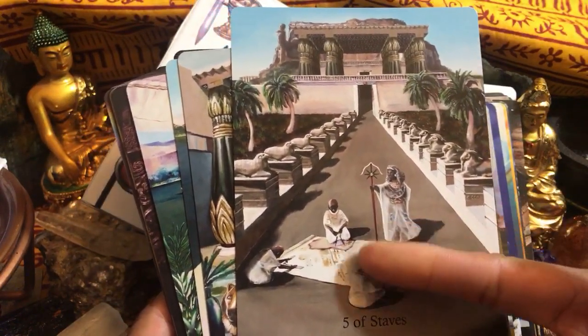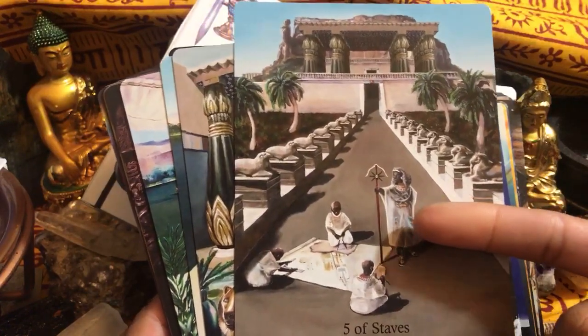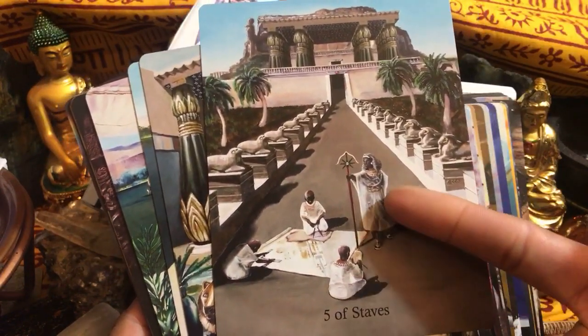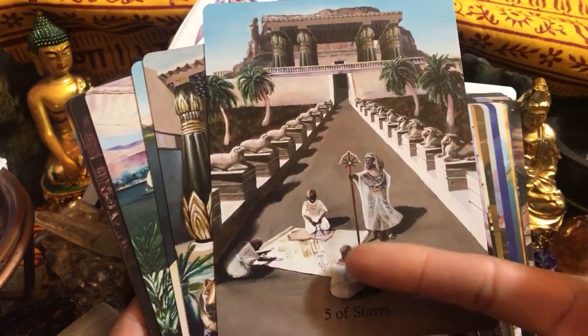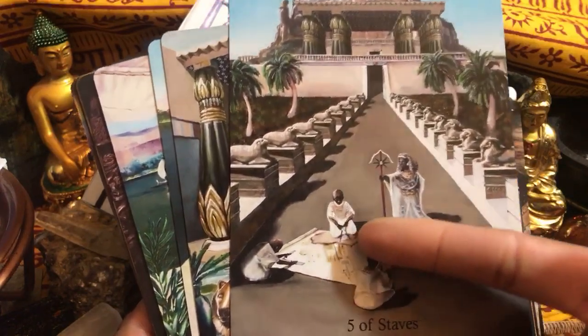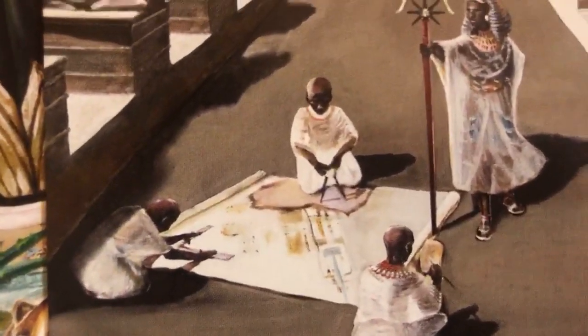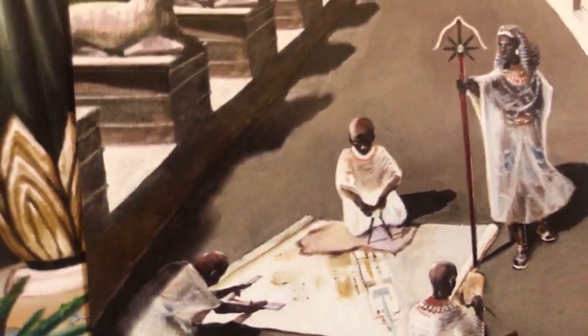Looks like you have some scribes. I don't know if this is either a pharaoh or a general or something, and you have the scribes there. He's maybe taking a dictation, and this one looks like they're charting a map, because you see a compass in his hand. Can you see that? I'll bring that up a little bit closer. And another one over here looks like he's doing some sort of calculations, measurements.